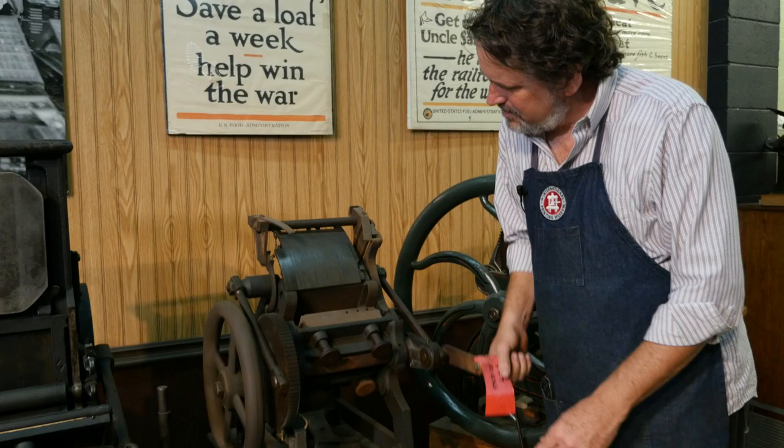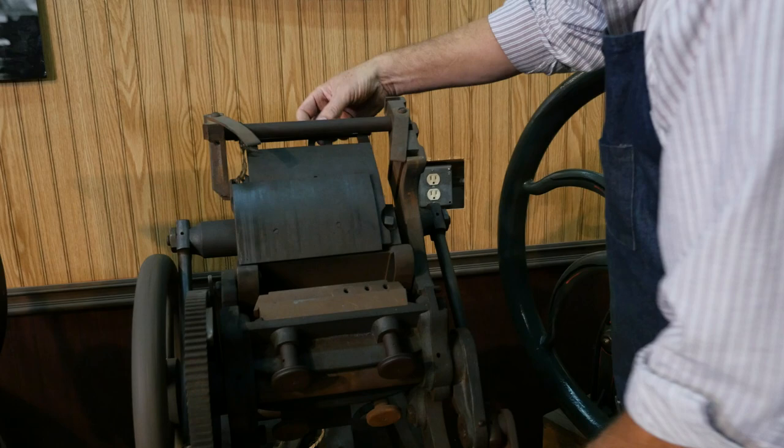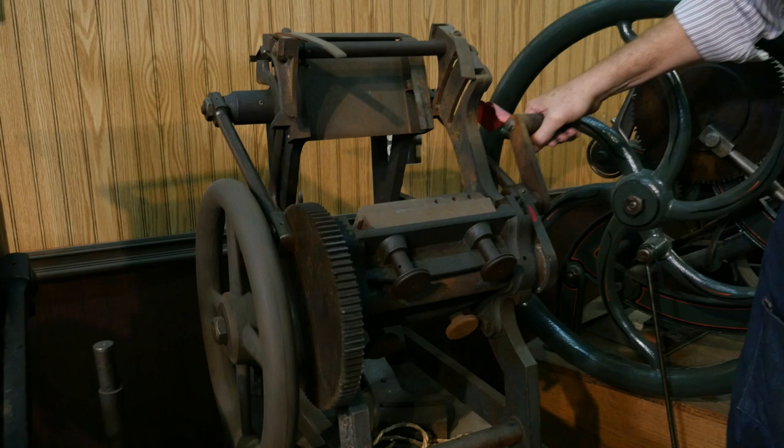Now, the inking system would be up here, and that's missing right now. But it works off of the curved plate, which itself would move incrementally from one side to the next. You put your card in, and it would fall down into a box right down there. Again, a very rare early 1850s era printing press.